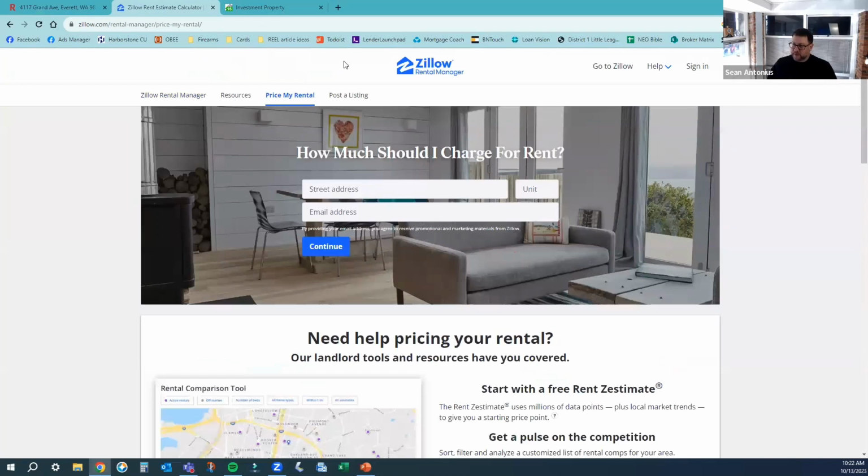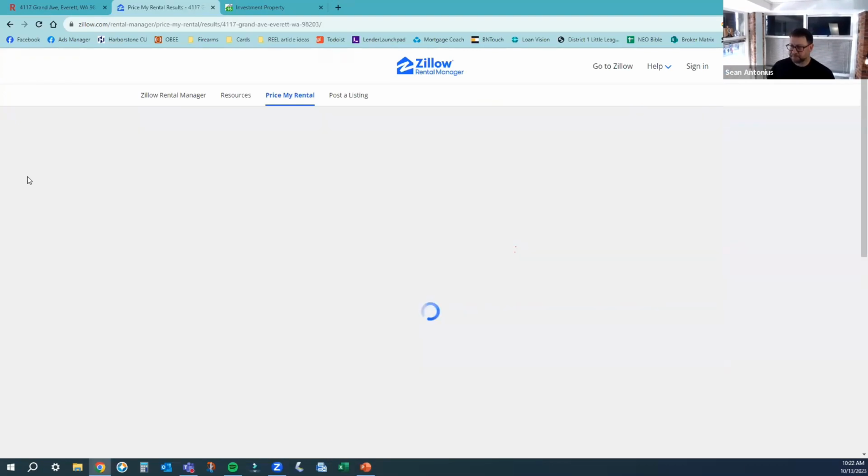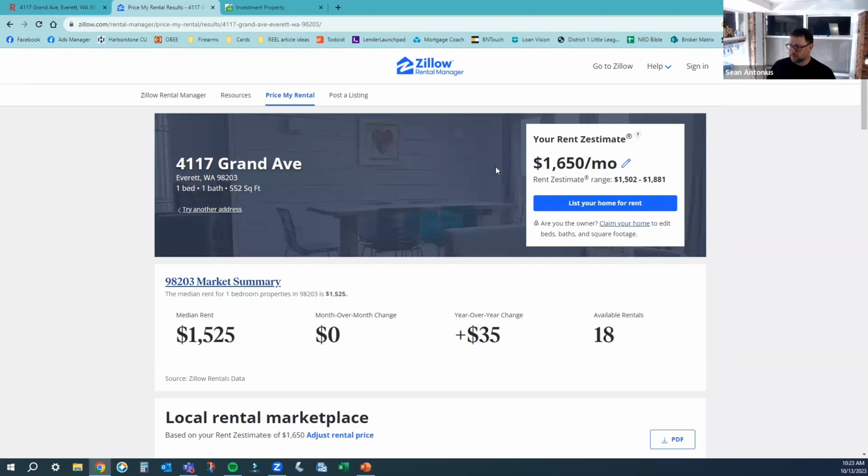The other thing I want to do is figure out market rent, or what this property might actually rent for. Maybe you have other tools for this, but I just use this tool to get a good guess. Median rent in the area is 1,525 for this particular property. Since it's fully renovated and on Grand Avenue, I'm going to guess it's on the much higher range. I'm betting this place could go for at least $2,000 a month, maybe even more.